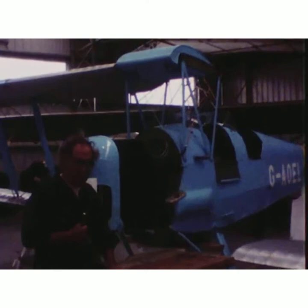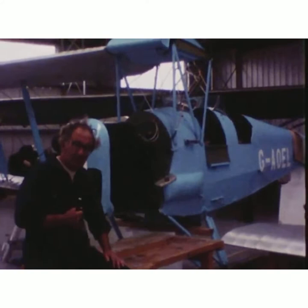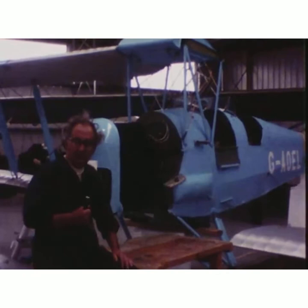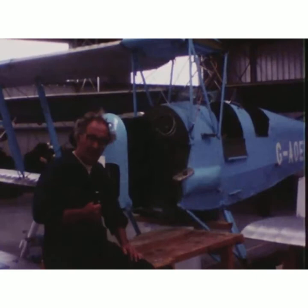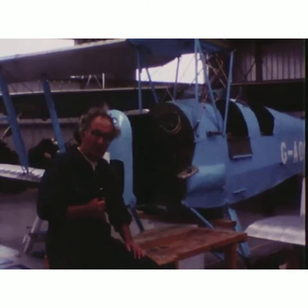This is the de Havilland Tiger Moth. The type number is DH82A. It was originally built as a Royal Air Force trainer and used for ab initio pilot training purposes. This particular model, shown behind me, was built in 1940. It went into the Royal Air Force and was sold into civilian use after the end of the war.